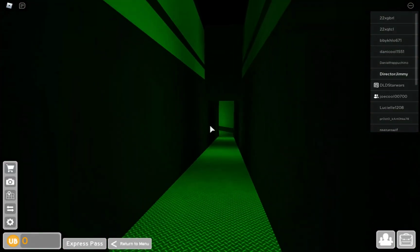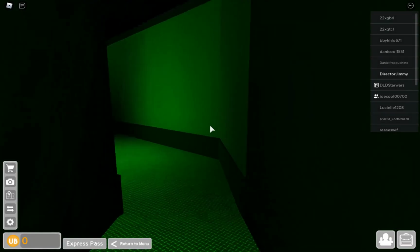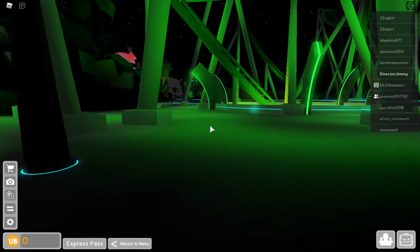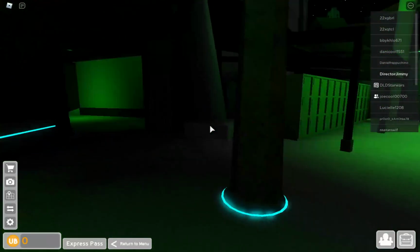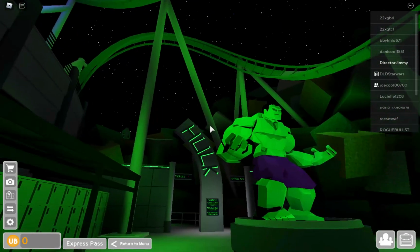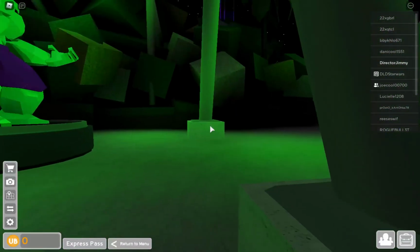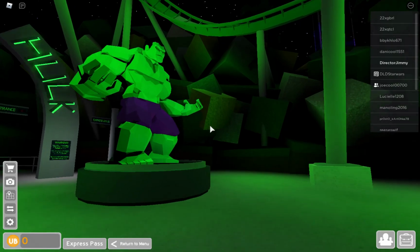But bro, the order in which we did those, Fast and the Furious, Rocket, and now Hulk, those got better progressively. The Hulk, this ride right here, 10 out of 10. Easily 10 out of 10. Like, it's not even close. Way better than anything that we did thus far.